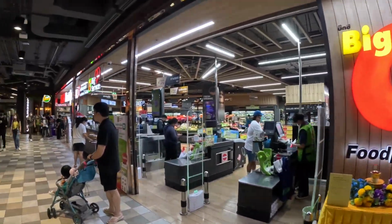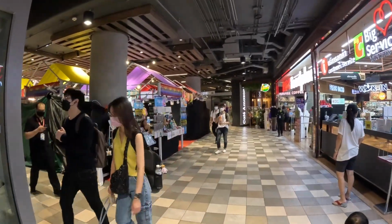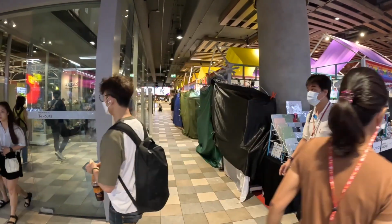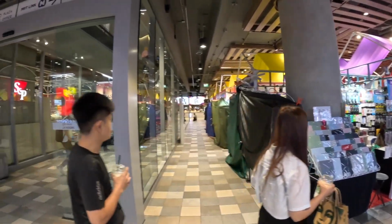Got a big C down here in the MRT area, but we're actually now in the basement of the building, and these food stalls are not open yet. Maybe they will be when we are done. We can take a look. All right, so that was a fail. That's not the way to go. We will show you the correct way to go in a minute.